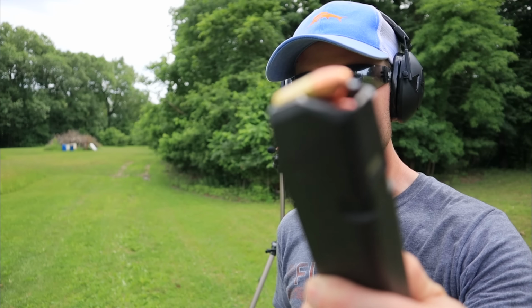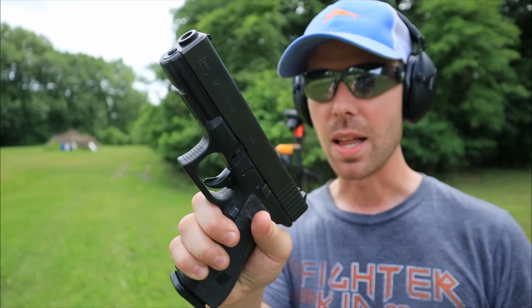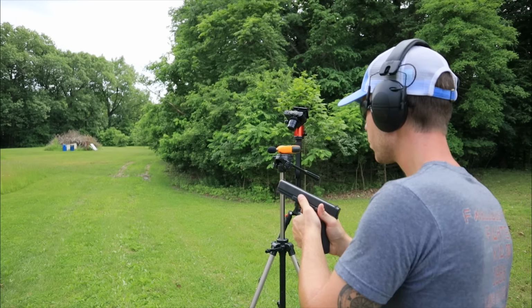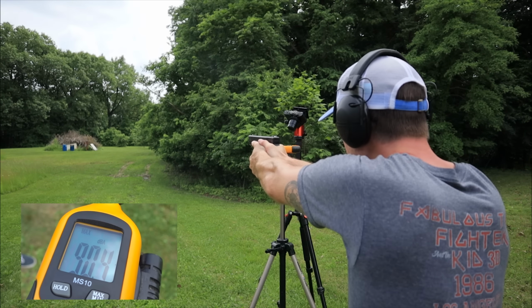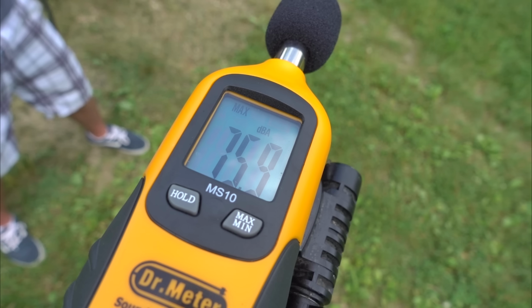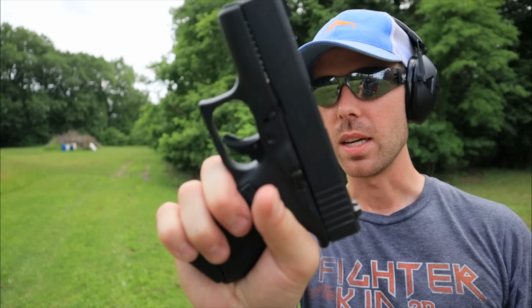So now let's try the 9mm out of the Glock 17. All right, the 9mm out of the Glock 17 gave us a 90.4, I believe. So let's shoot the exact same bullet out of the Glock 43 and see if it's any louder.